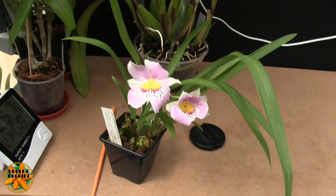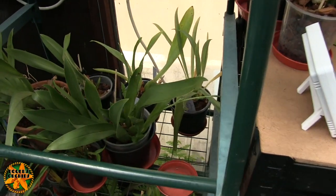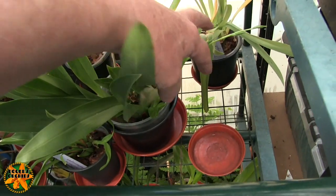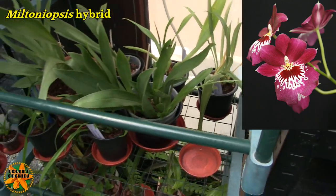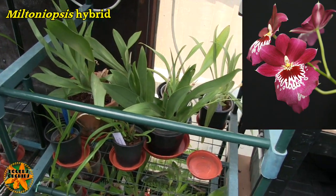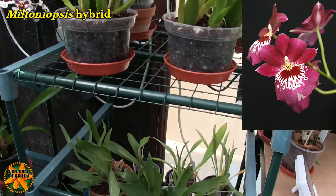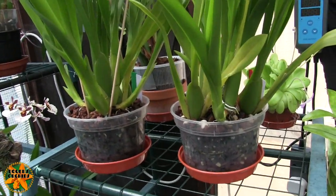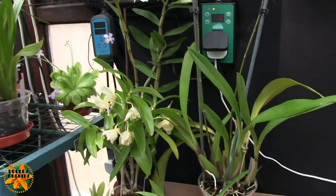Right, so as I say, that's just an exception. I know I'm supposed to be doing buds, but I had to show that. And while we're on the Miltoniopsis, the hybrid down here has got a spike as well. So we'll have some blooms on there soon. None of the others are looking as though they're going to bloom yet. So that's that lot. Nothing up here. I think that's it, actually.